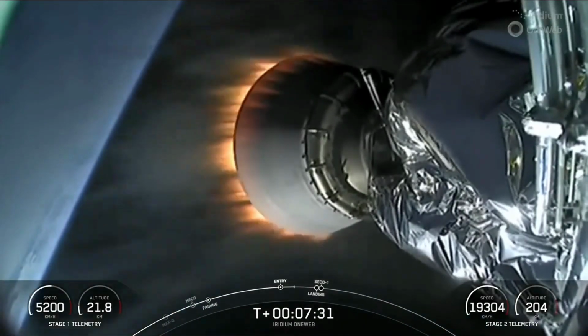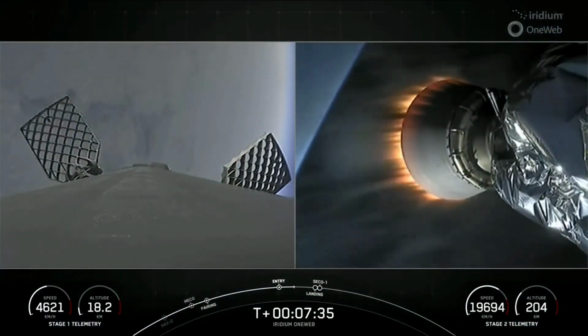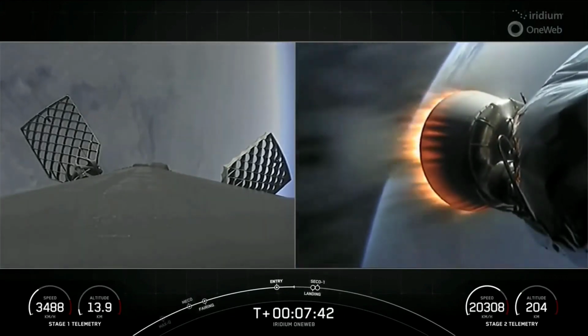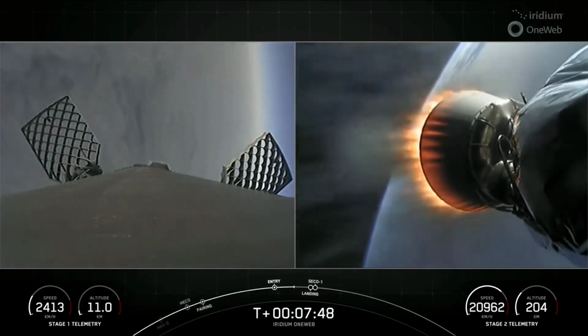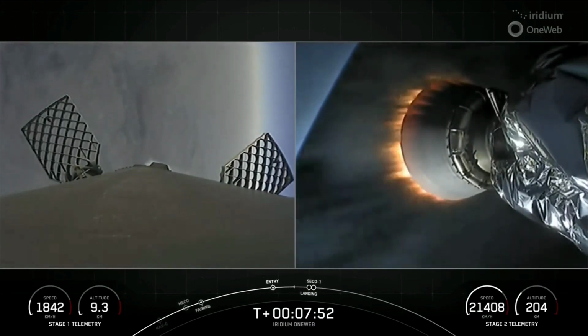Now from there on, the first stage actually has those 4 grid fins. Nominal trajectories. And as we get into the thicker atmosphere, we get more control off of those grid fins. They'll actually do most of the pointing. We don't need to use attitude gas or the engines to do that until the landing burn starts in just about 40 seconds.